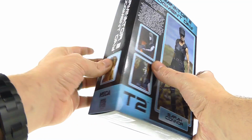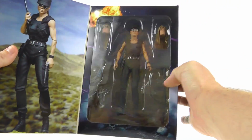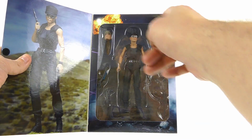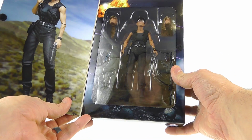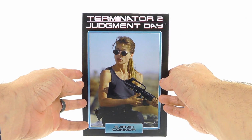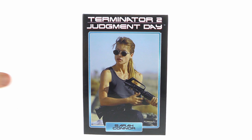Absolutely iconic kind of read up, and then you can see that it actually opens up, shows another really cool image, and you get this nice open window which fully displays the figure as well as all of her accessories. Like I said, this is a figure that we've been waiting for a very, very long time, and I am super stoked about it. Up next in the Ultimate line for Terminator figures is the T-1000, but we'll be taking a look at that in a while. So for now, let's get Sarah opened up and see how cool she actually is.